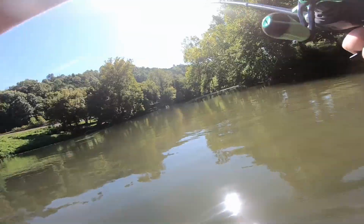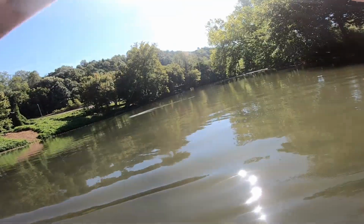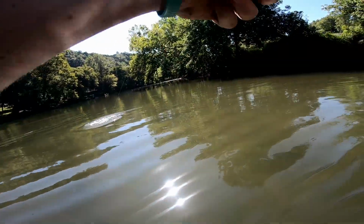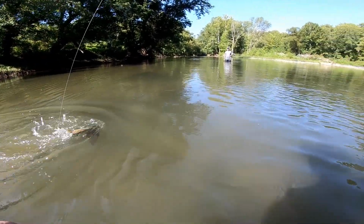No way. I just got nailed, dude. Oh my God, this is a big smallie. Oh my God, we're gonna have to get my scale, dude. Dude, this smallie is huge. Oh my God.